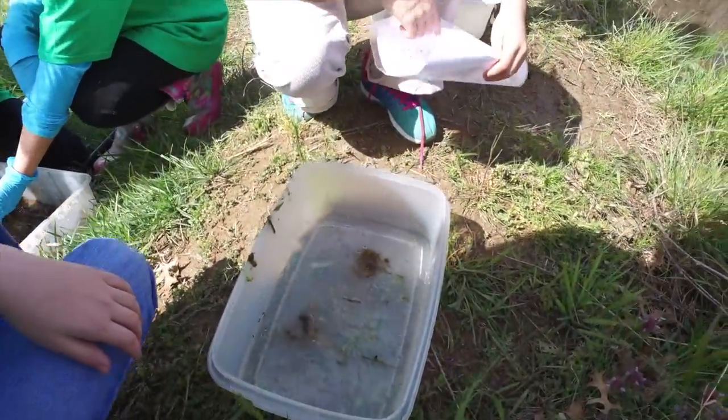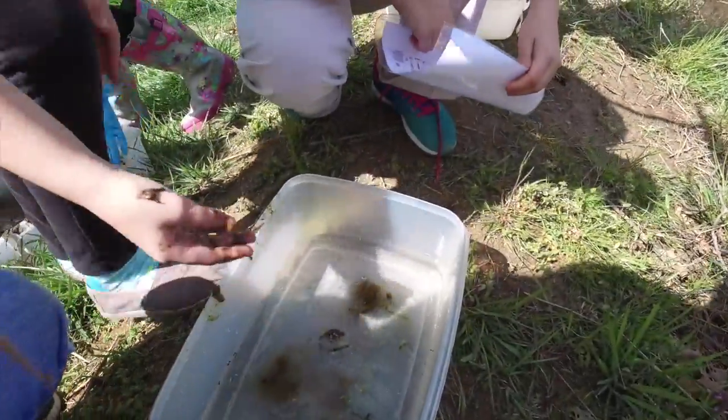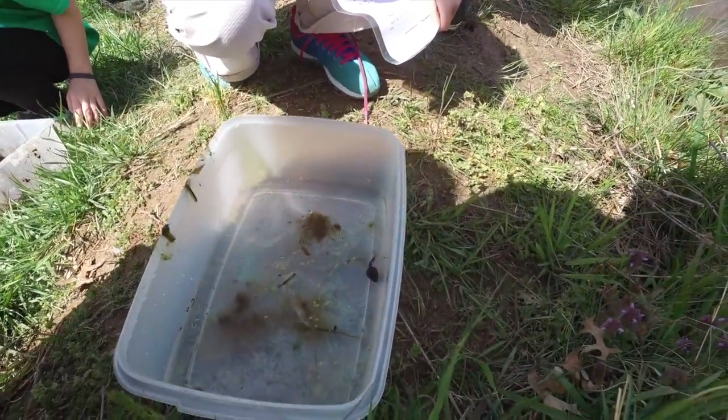Got a tadpole. You got the tadpole? Just put it in there. Come on, put it in. All right, let's go over and get it. Cute. And we also have a tadpole in there now. Cute little things.